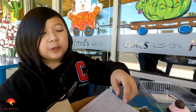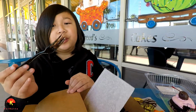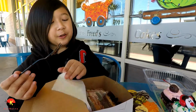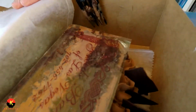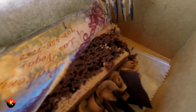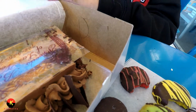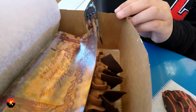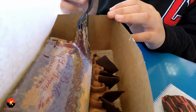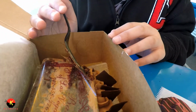Oh, I can't explain this in a better way. If you're a chocolate lover, you'll really, really love this. Because you got your little chocolate piece right here, and then you have all these chocolate sprinkles, and then you have a chocolate cream, and then you have your chocolate cake. That tastes really good, and this cake is really, really, really fluffy. Sorry, I have to say this. It's fluffier than the cupcakes.